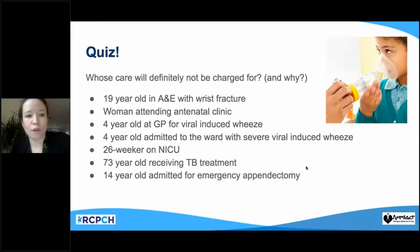Okay, so I'm just going to go through a bit of a quiz about who isn't entitled to NHS care. I'm sorry, I realise I've left off the letters. It's a bit hard for you to reply, but if you could just quickly put in the chat, talk through if you're watching with others, who on this list will not be charged for their care, definitely, regardless of their status. Immigration wise, you don't need to type in the chat why, because I think that will take too long, but just pop in the chat who will get their care for free.